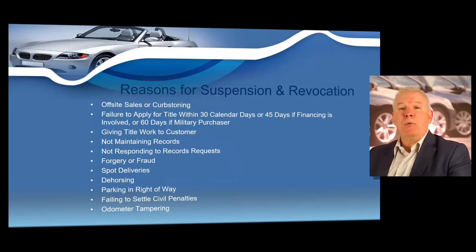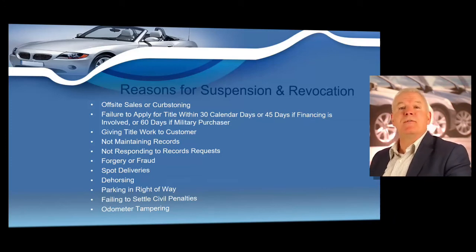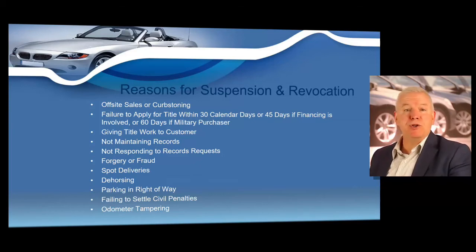Now, parking on the right-of-way, that permission is very seldom given to any dealer due to the nature of the safety hazard involved in allowing cars to obstruct the views of oncoming traffic. If a dealer wishes to inquire as to written permission for this process, then you need to contact your local Texas Department of Transportation office.